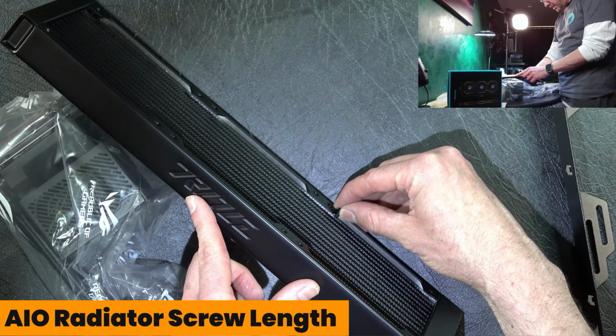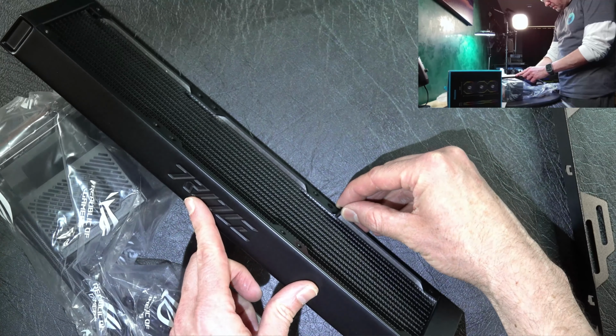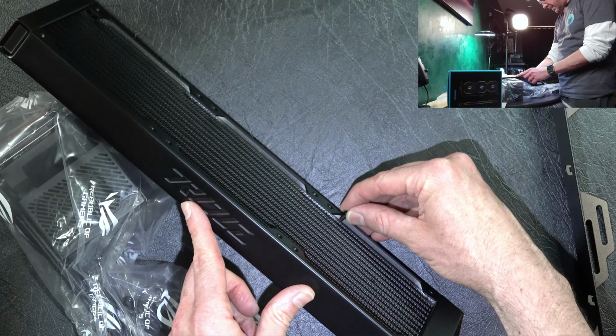I don't plan to cover all of them in detail during this video, however, I think it will be helpful to discuss a few of the larger issues that you should try to avoid during your next build. The first major issue I came across during the build was the length of the AIO radiator screws. Now, it may sound strange, especially for one of the most expensive AIOs on the market, but the screws supplied by Asus with the Ryujin 3 are simply too long.